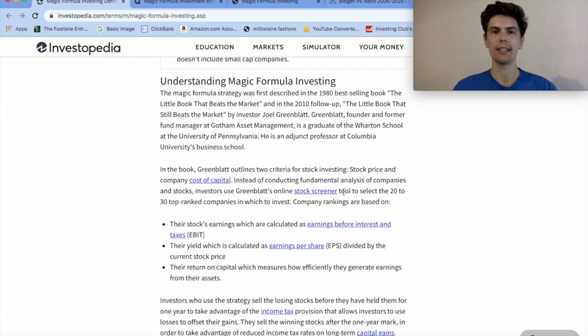Since this is a quantitative strategy, what Joel Greenblatt suggests in the book is that you find a list of these stocks and put an equal amount of money into all of them, which would be a portfolio of around 20 to 30 stocks, and you rebalance every year. By doing this, he argues that you can outperform the market, and there is data to back this up.